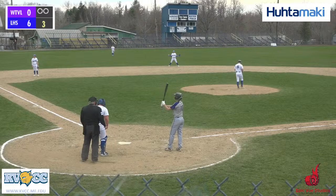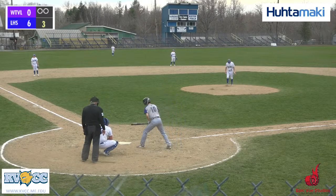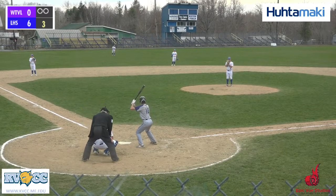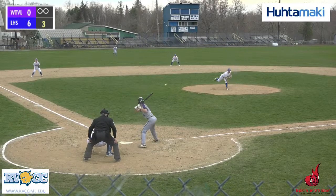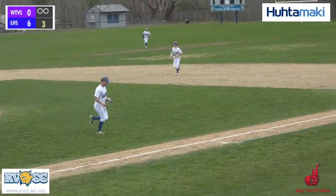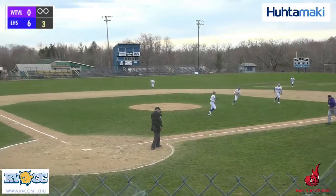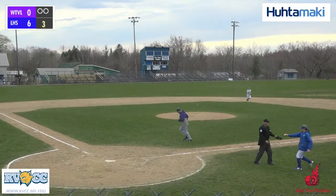I guess that's 3-2. I thought it was a 3-2 count before. But they took him out after three batters. And he came out of the game. He didn't even stay in to hit. Got him looking. Littlefield strikes out the side again. No runs, no hits, no one left on base. The end of 2.5. 6-0 Bulldogs back after this.